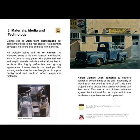Goings zooms in to an extreme so that the chrome of the napkin holder becomes the surface of the painting itself. Here we also see the various effects of light on reflective surfaces and the way light penetrates transparent objects.